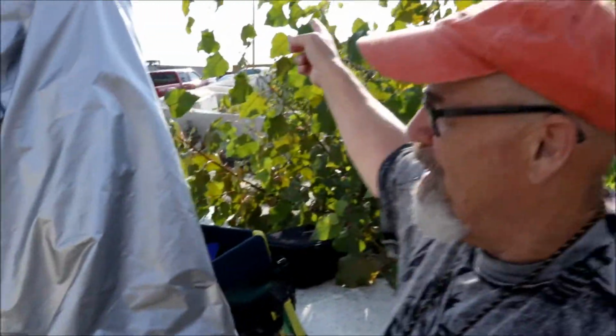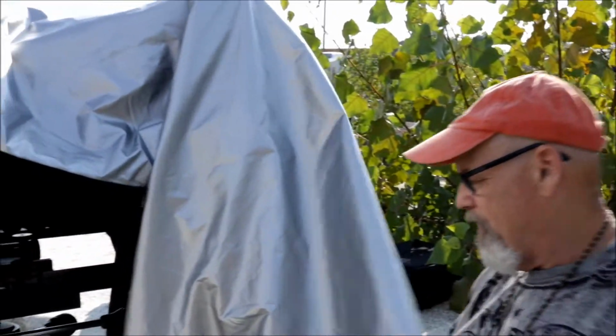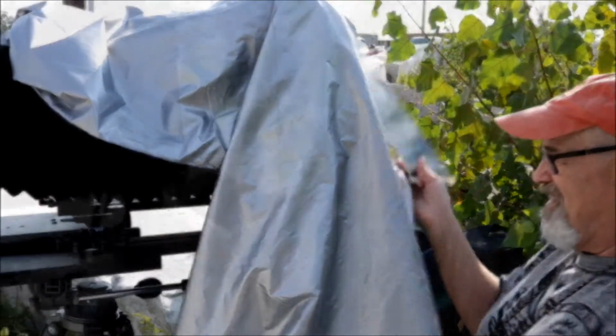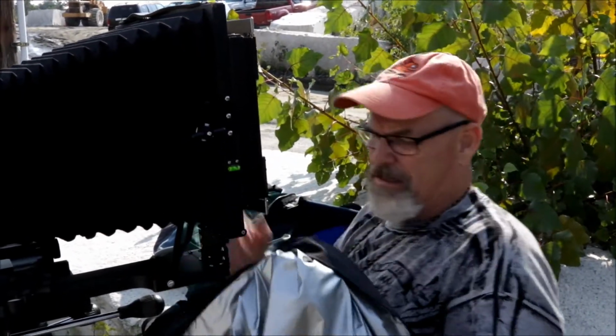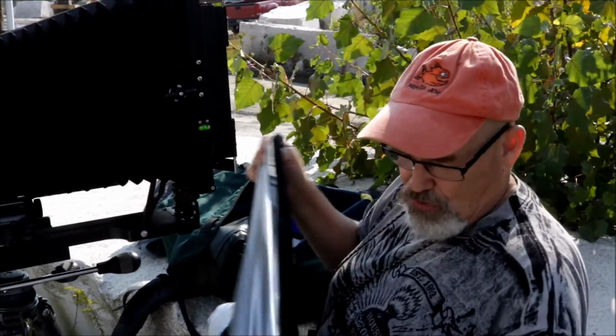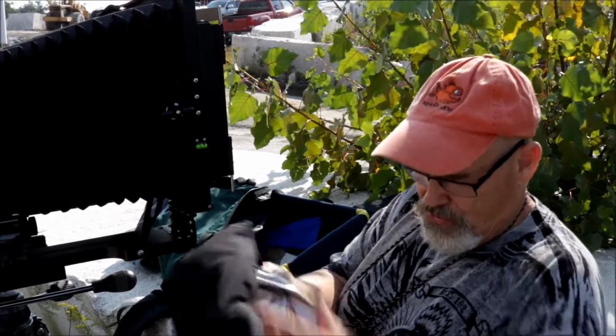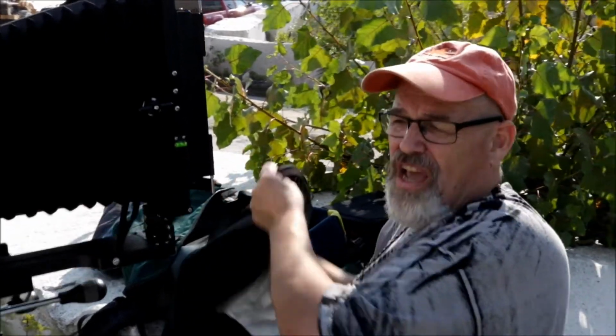Because the sun is coming in directly from that side, I want to try to protect this dark slide going back in the holder. So that's why the dark cloth is over the camera. This little trick's probably more out of using older cameras, older film holders. This thing's essentially brand new, but nevertheless, just to be safe.